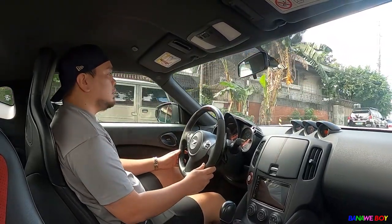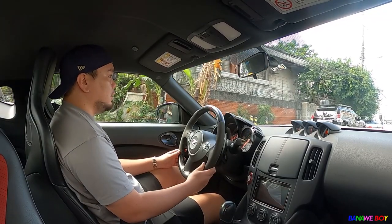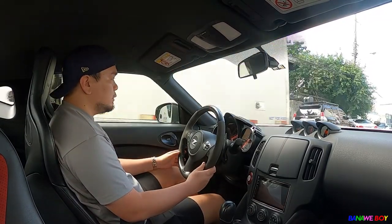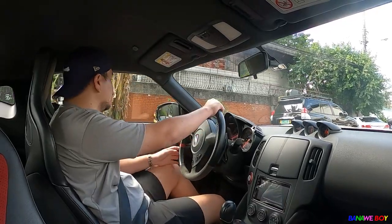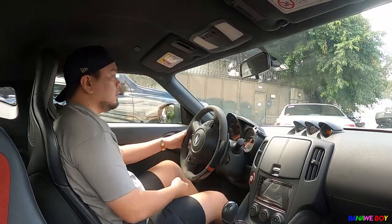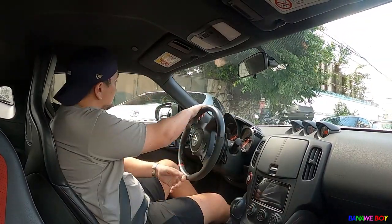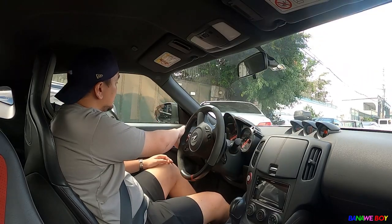For me, sulit talaga. I mean, there are lots of people that are considering this car. I always tell, go for it. Sulit talaga. Yan. So, backing up. Dito tayo.